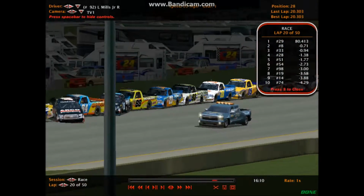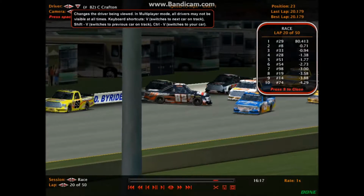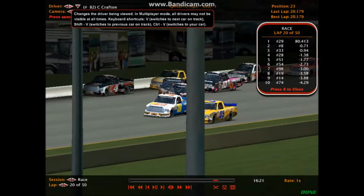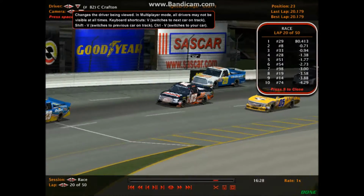Oh my goodness! In front of me here. Oh my goodness! Clev Crafton here gets run over and keeps on getting hit. Oh no, not Garrett here. He cannot afford a night like this at all. But it looks like he will get his position back.